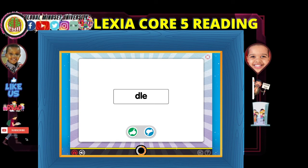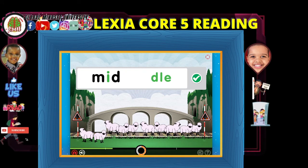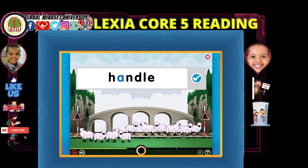This is a syllable because the consonant is followed by L-E. Idle. Mid. Dull. Middle. Stem. Aim. Sam. Aim. Pull. Sample. Pan. Dull. Handle.